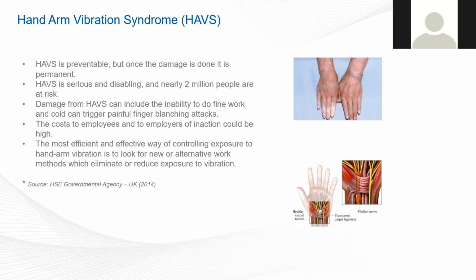But this is called HAVS, or hand-arm vibration syndrome. It happens when an operator is exposed to a high level or a high magnitude of vibration throughout a period of time. And essentially, what happens is the wrist starts to swell up. It's kind of like carpal tunnel. The wrist starts to swell up, which restricts the blood flow to the hand and the fingertips. With the lack of blood flow, the small capillaries in the fingertips start to die out, and the fingers start to turn white, as shown in the first picture above.